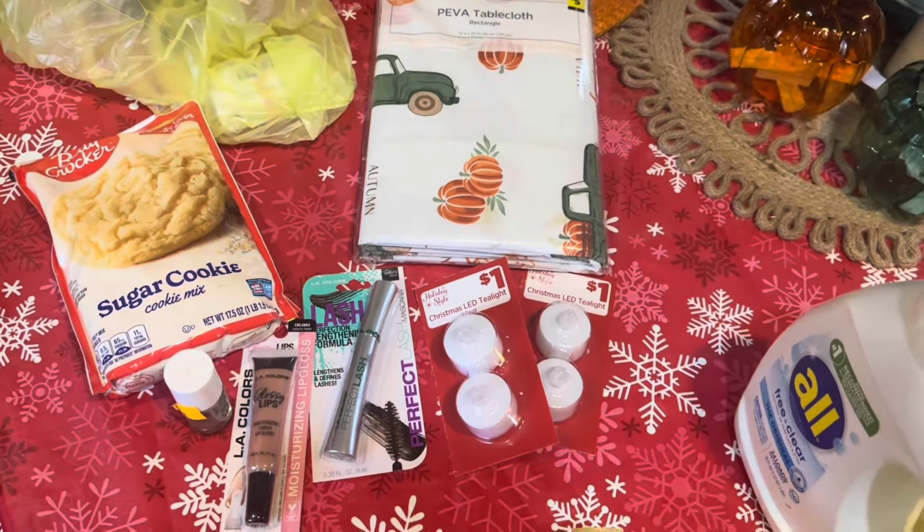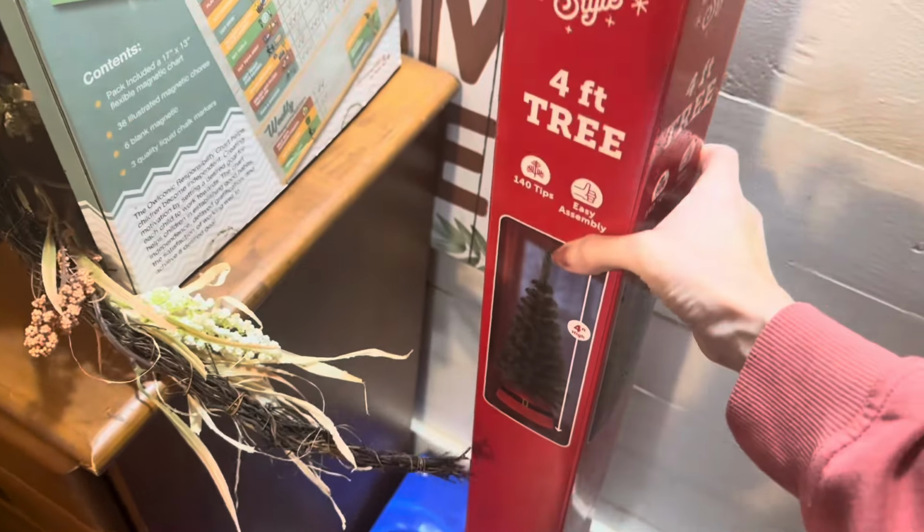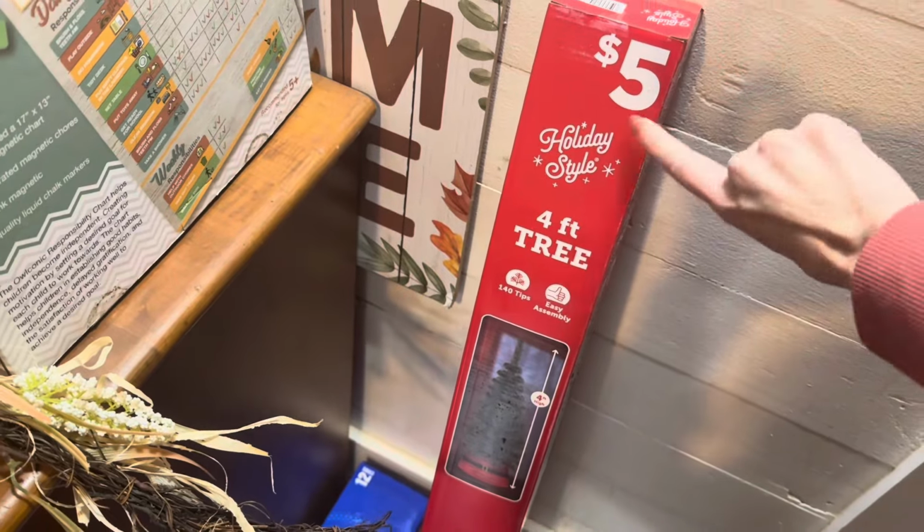Oh, we did get one more thing. My oldest son's wanting to decorate for Christmas, so this is his incentive to bring his math grade up. We got him a little tree to put in his room. And so over fall break, if he gets his grade up, he gets to put his Christmas tree up.